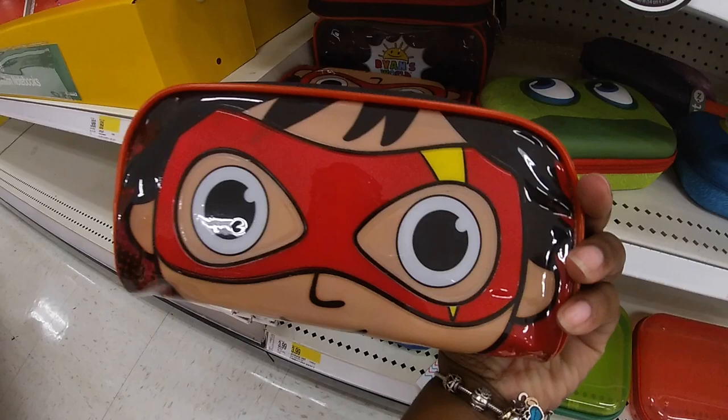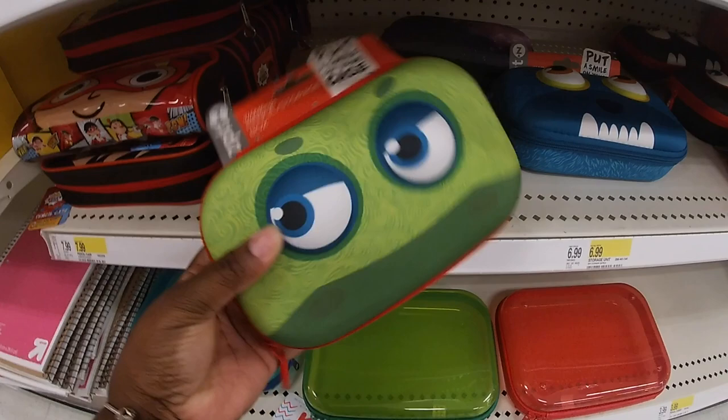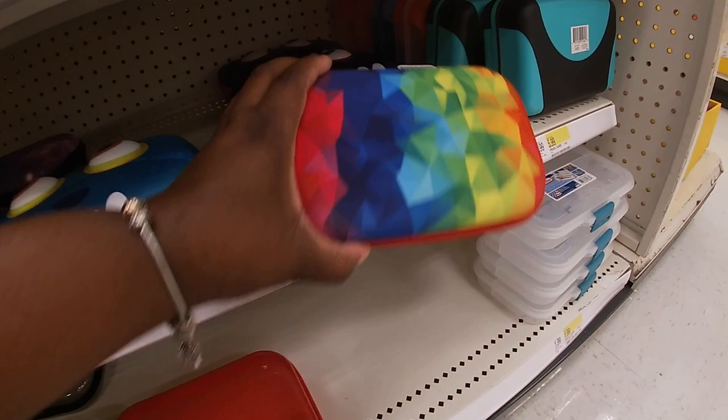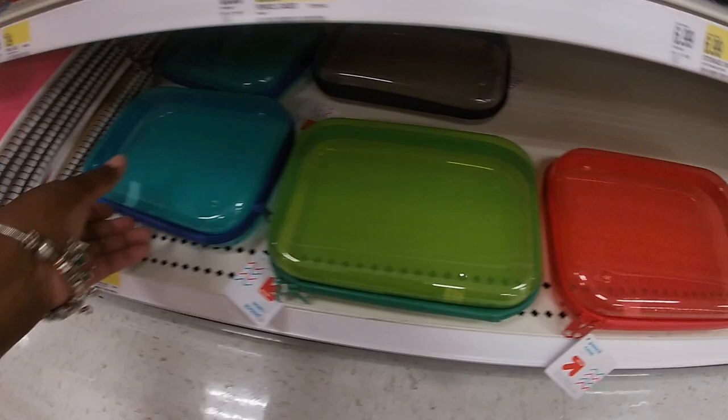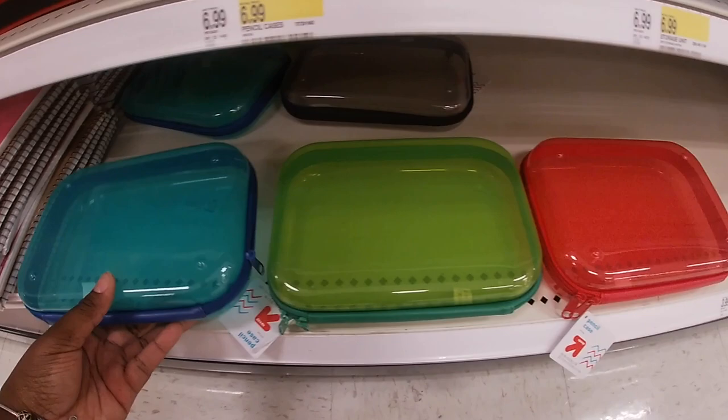They have a little pencil pouch. If this is in the right spot, it says $7.99. They have these cute little ones here for $6.99. I guess that's where the Galaxy one goes. And these are $5.99. Different colors. And these are $3.99. These are cool. Also see it in black.